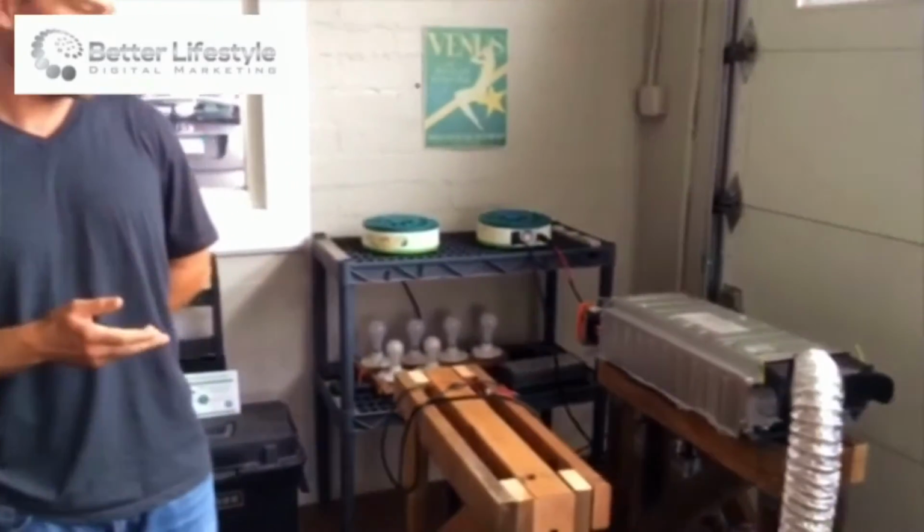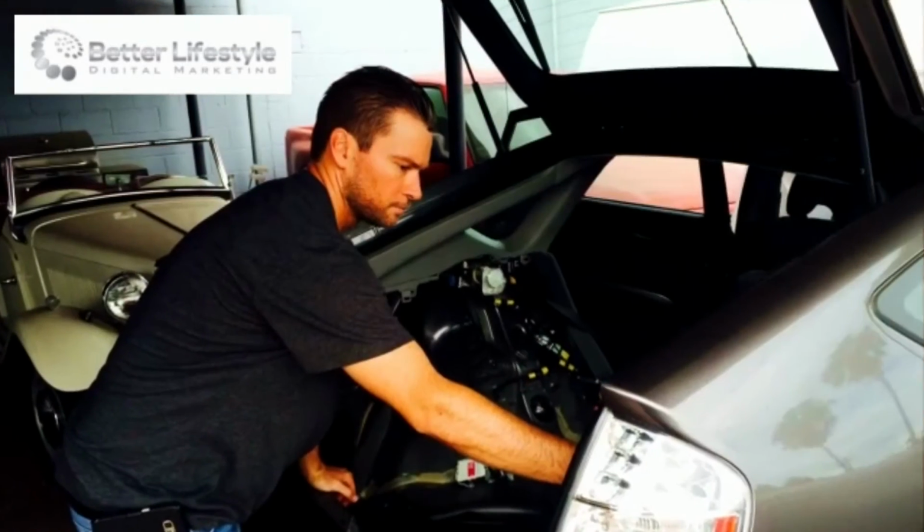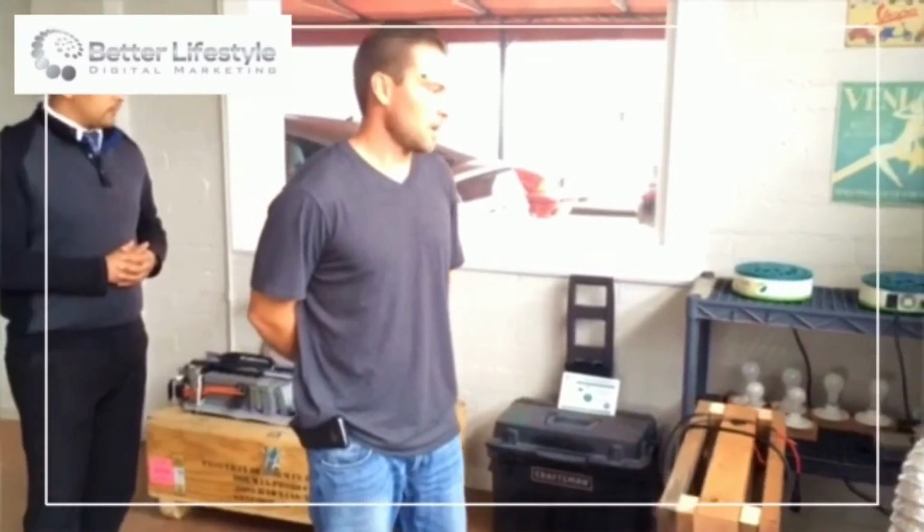What we'll do if we decide to recondition your current hybrid battery is we pull the battery out of your car. We determine if you have any bad cells. We remove those bad cells and put in good cells. Then the charging, balancing, and discharging process continues.